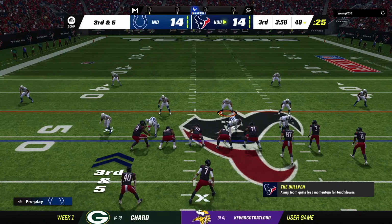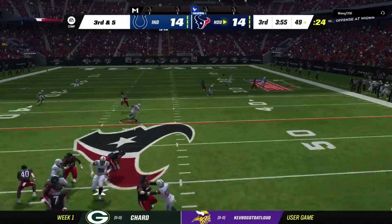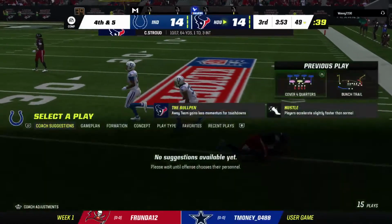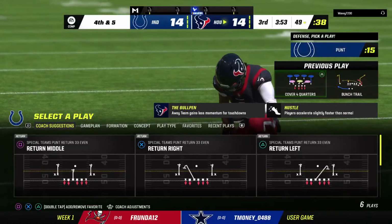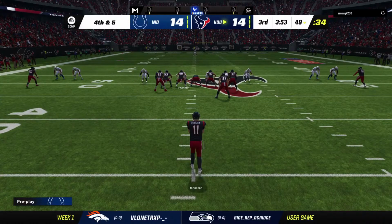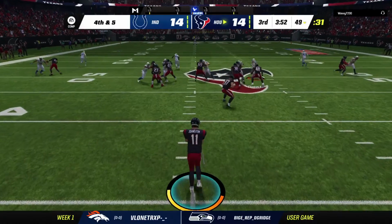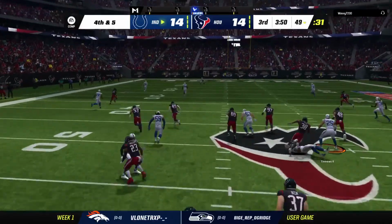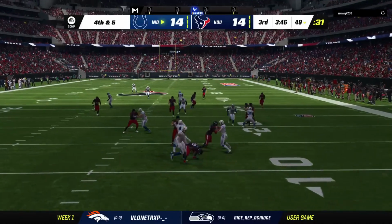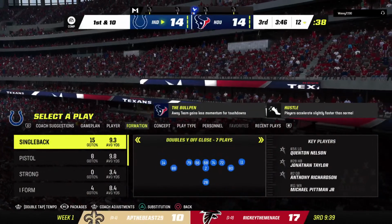Stroud out of the gun here. And he will not be able to hang on through the contact. It's incomplete. The coverage is strong, and now it's 4th down. Here's Cameron Johnston now as he'll punt it away for the 2nd time. And no return here. This one's going inside the 15 to the 12-yard line.